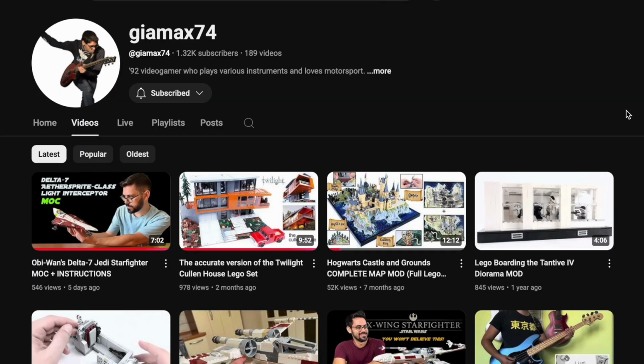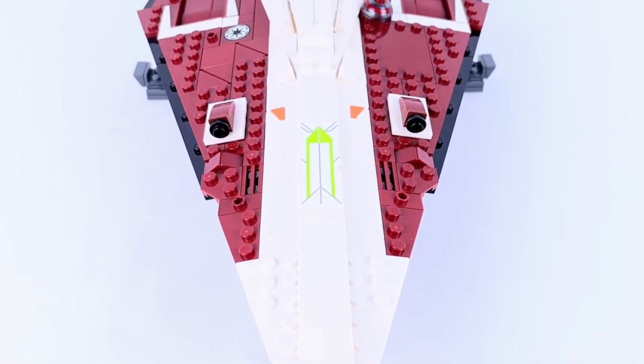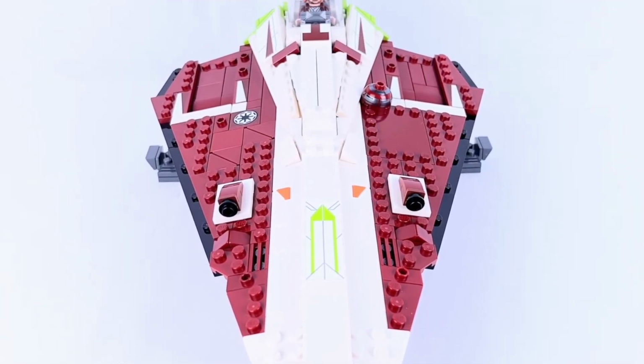Then we have Jamax74. We featured a couple of his builds before. Here we have a MOC, a rework of a Jedi Starfighter, new and improved, with instructions available as well.